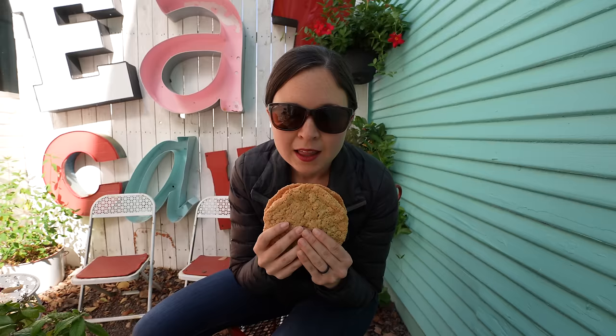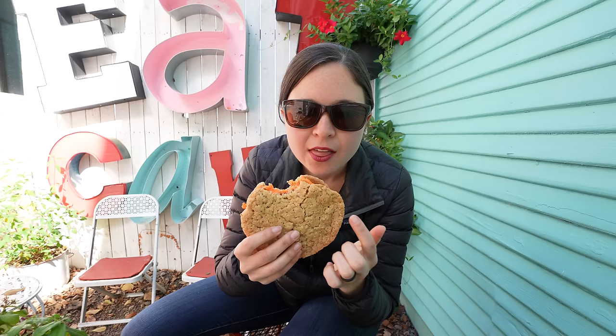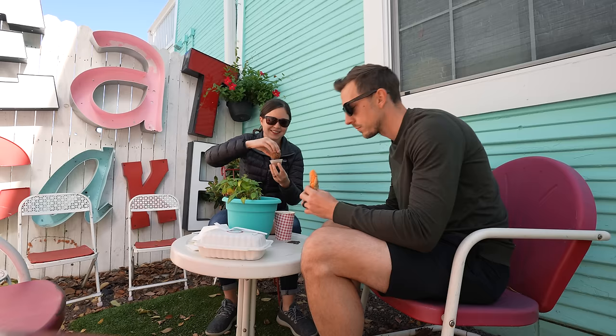Last but certainly not least, an absolutely giant oatmeal cream pie, which those store-bought oatmeal cream pies were one of my favorite treats growing up. I'm just getting to relive my childhood here. Childhood name, childhood treats, but the elevated version. Mmm. That cookie is perfectly soft, but also kind of crispy on the outside. This place is hands down, this Katiebug approved. Oh, that cookie is really good. My god, this is delicious.